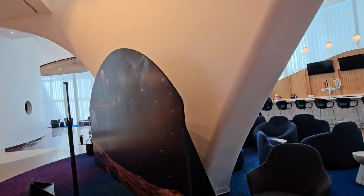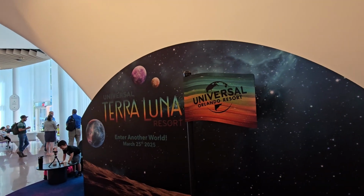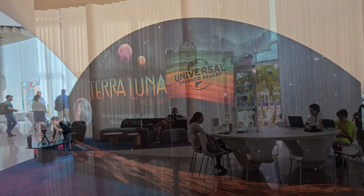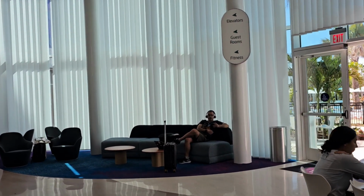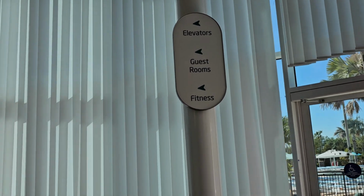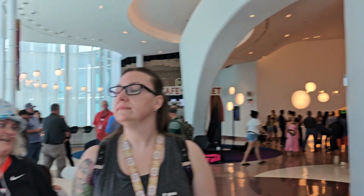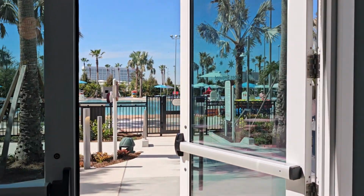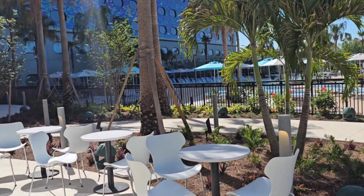Let's see what this is. Universal Orlando Resort, Universal Terra Luna, Enter Another World, March 25th. So it just opened yesterday. Okay, so elevators, guest rooms, another fitness center. Okay, that's pretty much the entire lobby. It smells so new. It just smells like brand new, like a new car. It smells like brand new furniture. It just opened yesterday. Today's the 26th. They opened yesterday. So here's the outside.